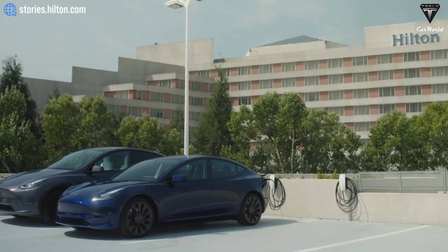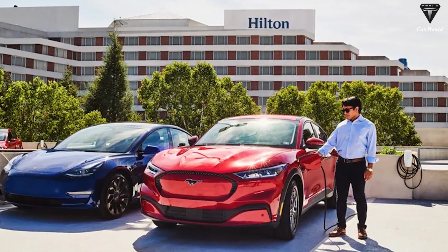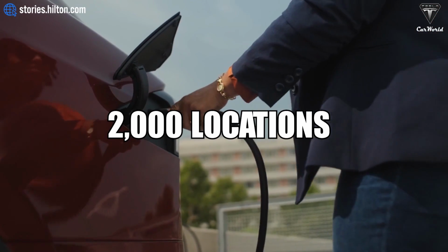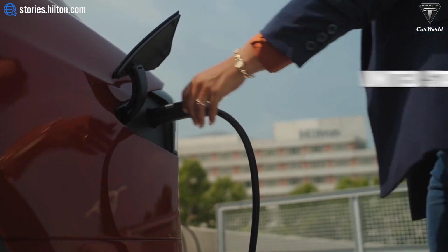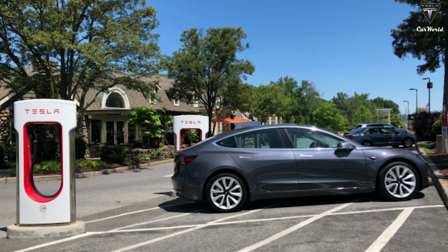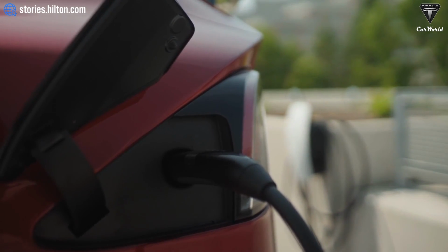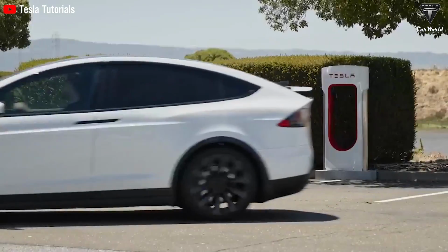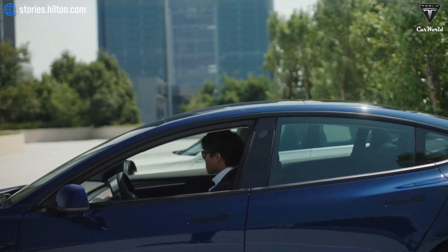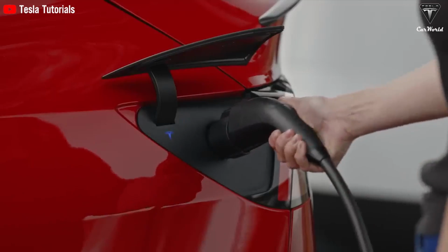Additionally, a new agreement between Tesla and Hilton, a popular hotel chain, will make electric vehicle charging much easier for travelers to access. Approximately 2,000 locations will be installed at the Hilton in the United States, Canada, and Mexico, with a total of 20,000 Tesla Universal Wall Connector chargers. This not only increases cooperation between companies, but also encourages Tesla owners and even other car manufacturers to have more access to chargers when traveling to travel destinations in the future, as an adapter will allow any electric vehicle to fully charge its battery.